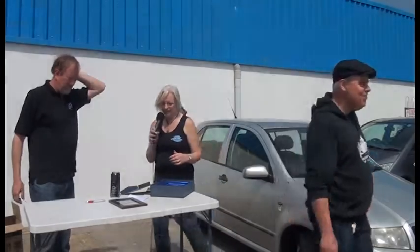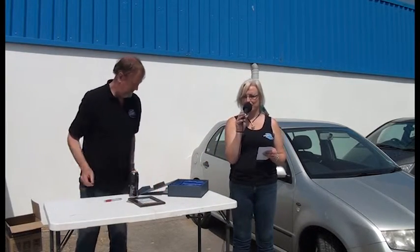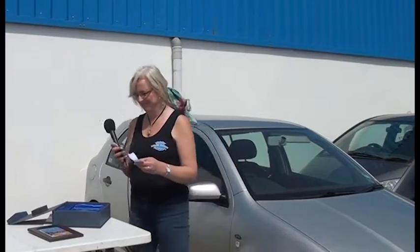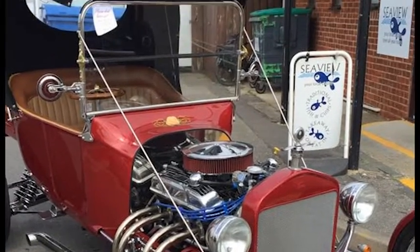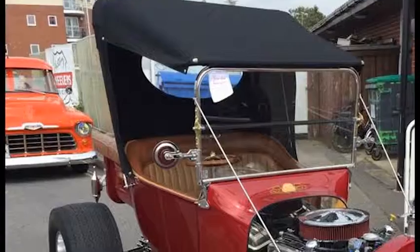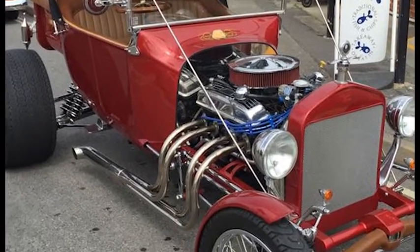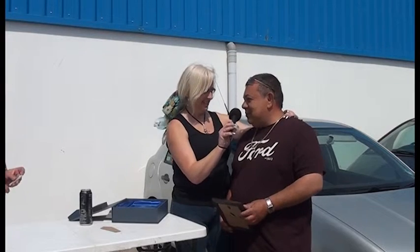Brilliant. Last in the top five, and again, it's a name that I recognise, is Toby Taylor. Hey! Congratulations, Toby. Come and tell us a little bit about this Model T of yours, because it's kind of been on the scene on and off quite some years now. Last year, I got it back on the road. I've had it since the 1980s. And I'm enjoying every minute of it now. This is just brilliant. Thank you. Oh, brilliant, Toby. Thanks ever so much for coming today.